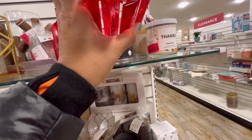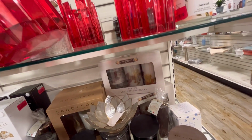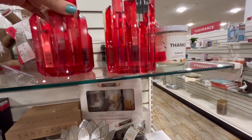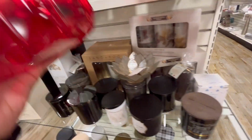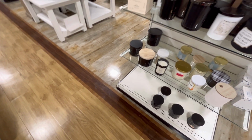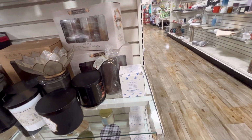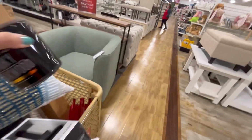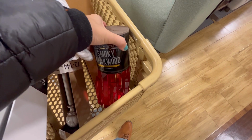Cute. I need a couple of these. These are candle holders. $6.50, but I need this size. Put my candles in the family room. Wish they had more of this size, because those small ones won't fit my candles. This one definitely will. My candles are like this size. See? That won't fit in there. It'll fit in here. Oh, shoot. It won't fit in here either. Well, they ain't gonna do me no good.